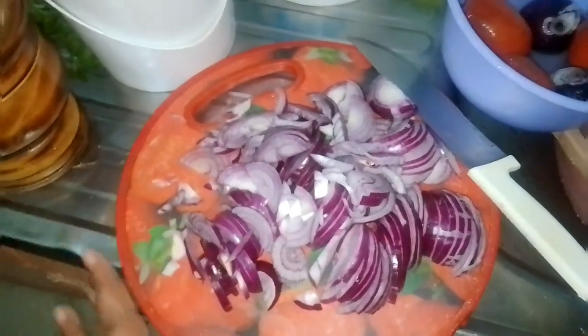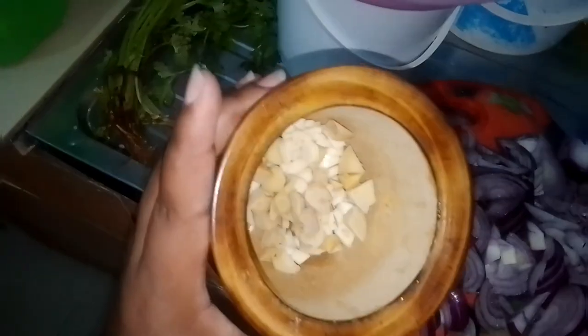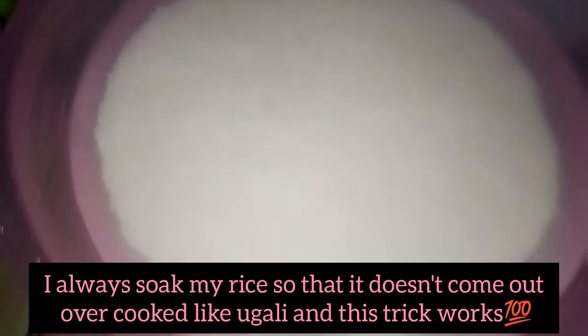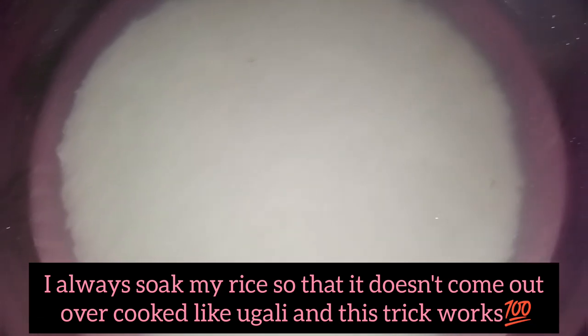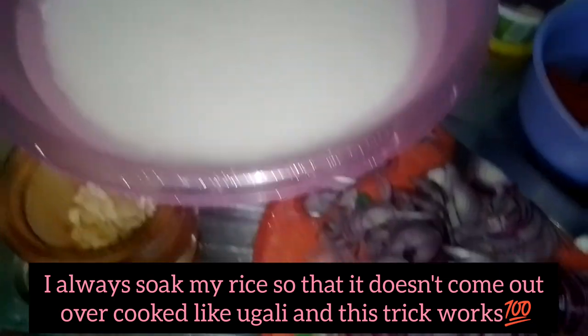These are like 7 onions. Then here's my ginger and garlic. I'm about to smash that. Then here's my nicely cleaned rice. You're gonna even see the rice, right? Because I really cleaned that rice. You know what I mean?